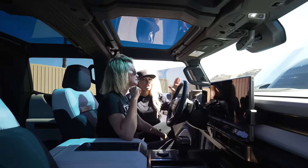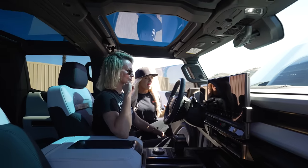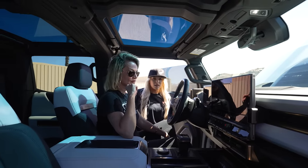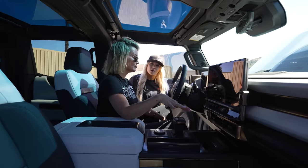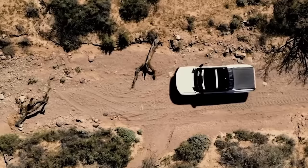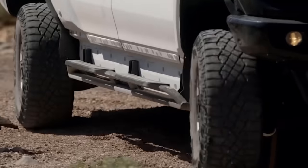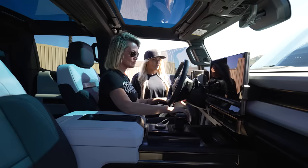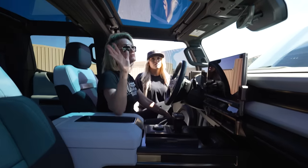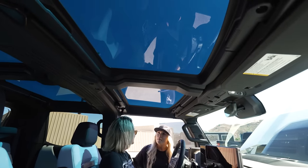You have two giant screens, very futuristic, iPad-like, all the things that EVs have. Is there any cool features that go on inside here? There's actually a lot of cool features. It actually crab walks. Wait, what are we talking about here? Basically all the wheels can turn in a different direction, and it goes sideways? Yes. Is there anything else that you want to show us? Oh, the T-tops. It's got T-tops in the front and back, actually.